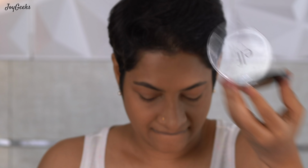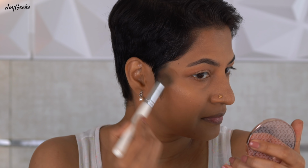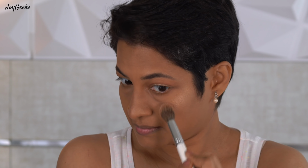You can build it up, but if you really want a very disco-ball-ish highlighter, this is not going to be it for you. You can see how this looks. I like that it's not chunky and glittery, and the shimmer particles are not heavy.